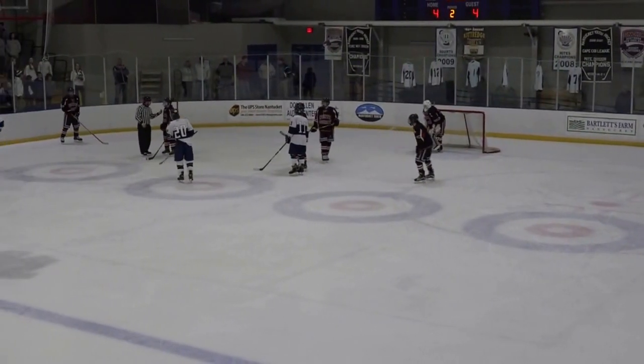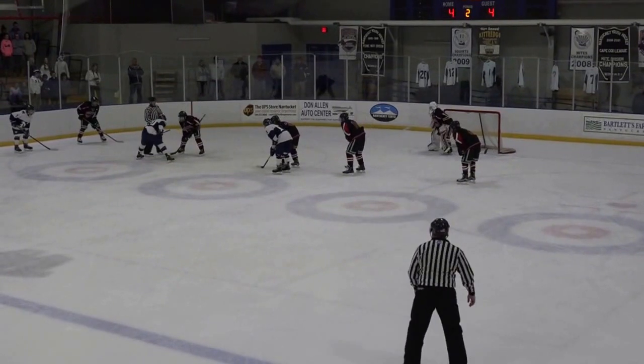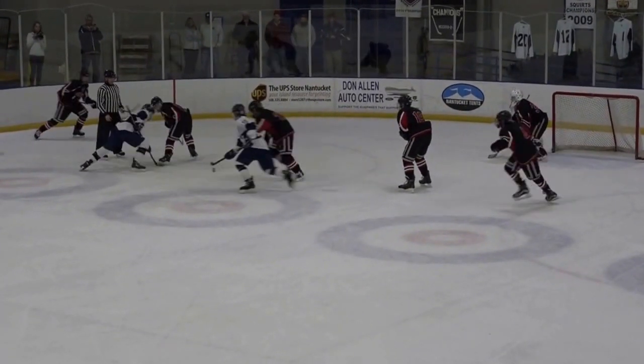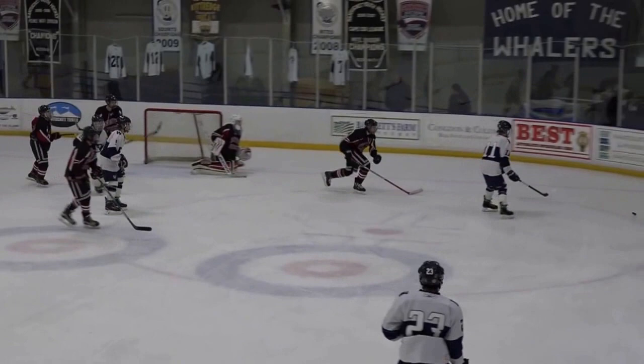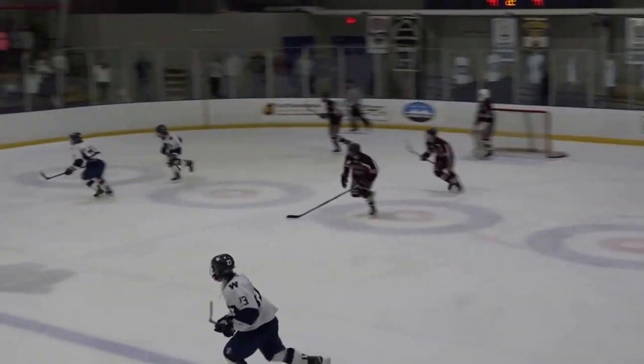Boy, I'll tell you, this is definitely an offensive battle, folks. Deuce now at the face-off dot, seeing if he can produce a win for the Whalers. And that's a draw. Nantucket in front, fended off by North Quincy. Simon Johnson in the corner works it down around the back of the net. North Quincy bounces it out of the zone.